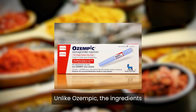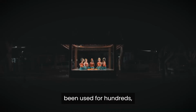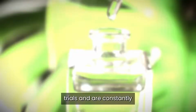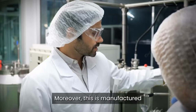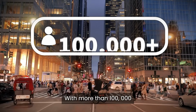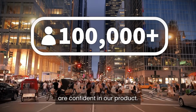That's a great question. Unlike Ozempic, the ingredients in this solution are all found in nature and have been used for hundreds, if not thousands of years. All of the ingredients have been proven to be safe in clinical trials and are constantly tested for purity and to ensure against toxins and contaminants. Moreover, this is manufactured in an FDA-approved facility under sterile, strict, and precise standards. With more than 100,000 customers, we haven't seen any notable side effects, and we are confident in our product.